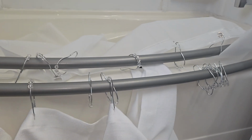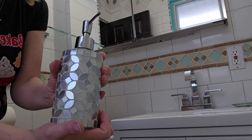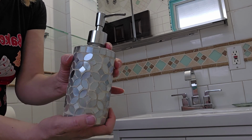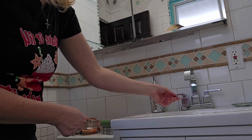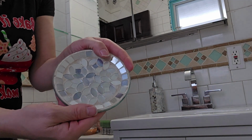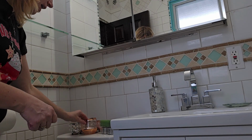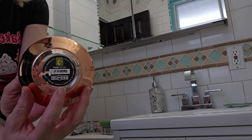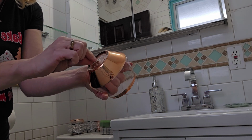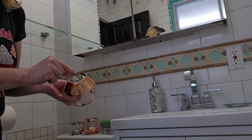Okay, so I've got these soap dispensers that I had at the other house, and I just love how reflective it is. They're going to look good in this bathroom. So there's the liquid one, then there's the little soap dish, and then I have two of these ones, and I got them from Dollarama for $3. I'm going to take the price tag off. I got two of this style.